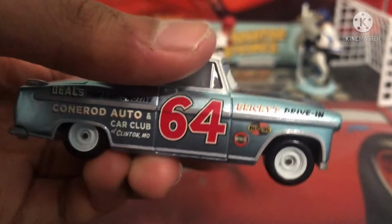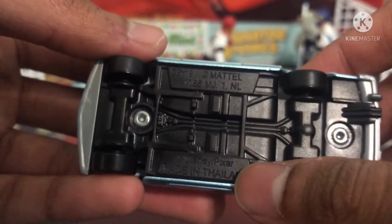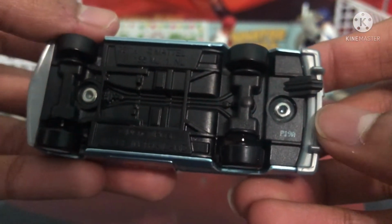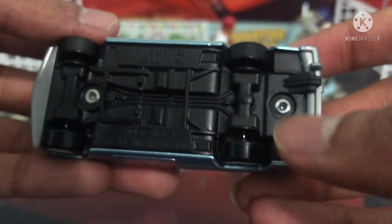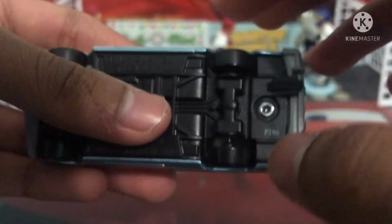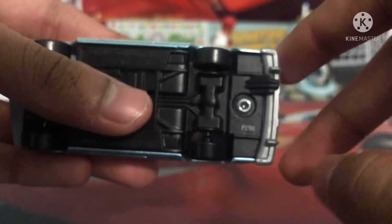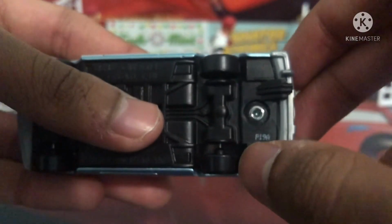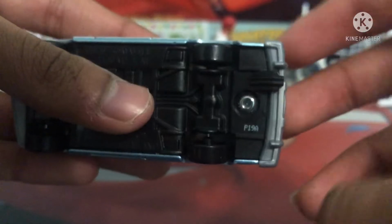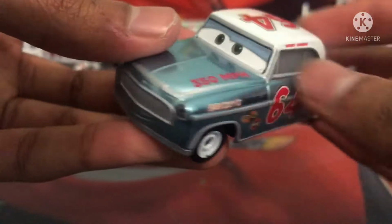This side is pretty much the same, and here is the base. Mattel, Disney Pixar, made in Thailand. P19A, so he was made in the 19th week of 2021 at the A factory. I'm pretty sure P is for 2021 and N was for 2020, because in my review of Lightning McQueen as the Easter Bunny, I accidentally said the 24th week of 2021 at the A factory or something like that. But I think it was 2020, so I do apologize for that mistake I made.